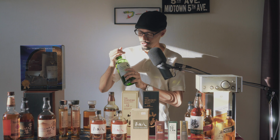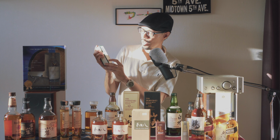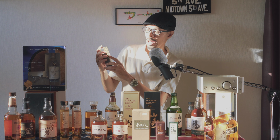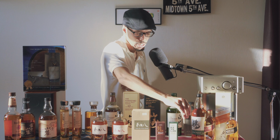The next one up, this is almost the same thing, also a single malt whiskey, but this is the port cask finish, also 40%. And the next one is 46%. This is the single malt whiskey ex bourbon oak. So I'm looking forward to trying these.